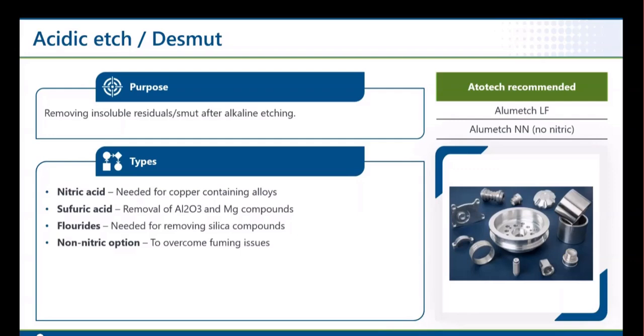Sometimes you can get silicon particles, and depending on the quality of the substrate, it can expose certain types of materials on the surface, which then need to be removed. Otherwise, we create roughness or non-plating around those sorts of protrusions. In this step, it is very critical that we adapt the formulation of the desmut to the type of alloy that we are treating.